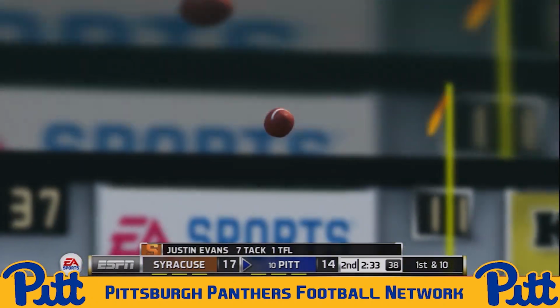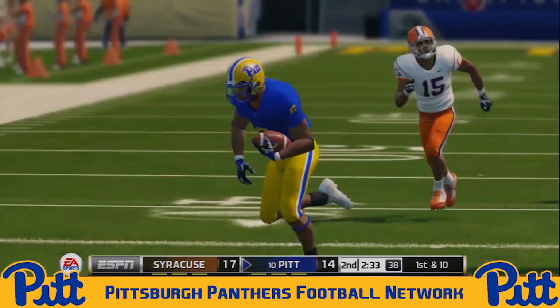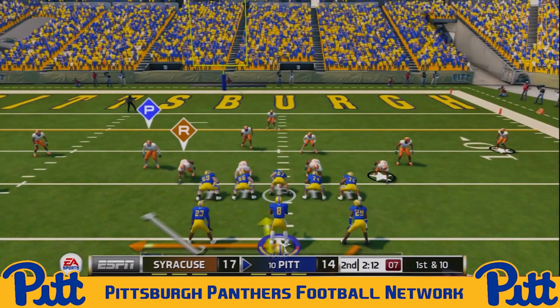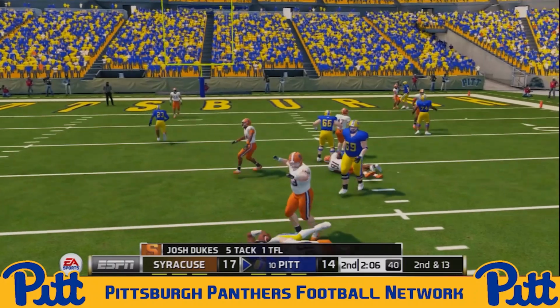It's a huge play there. He just gets himself out into space. Syracuse playing a zone, forces a couple of defenders to commit to his potential ability to run, and that allows KJ Welsh to get wide open behind the coverage. Kirk finds him, and it's a big gain there.